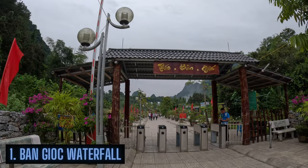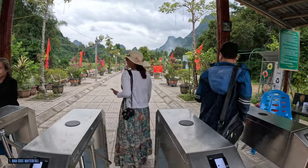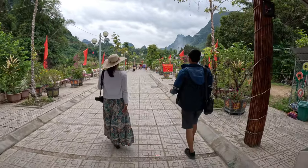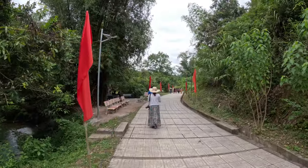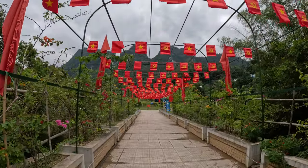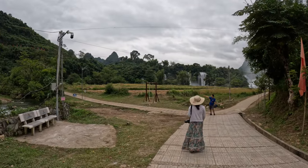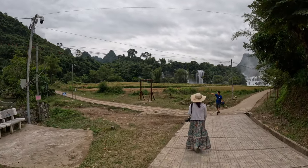Ban Gioc Waterfall is the fourth largest waterfall in the world. It is a 7-hour drive from Hanoi and is tucked away in the remote area of northern Vietnam. It is located in a picturesque setting surrounded by lush greenery and limestone cliffs.